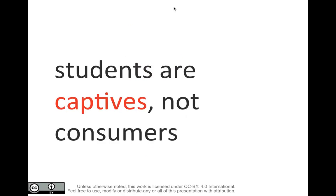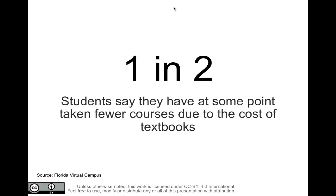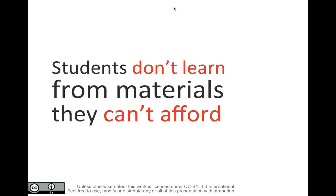What we know is that students are captives, and they're not consumers in this case. It's not students who are making the choice of which textbook to use, but rather the faculty member, perhaps based on a publisher relationship, or because there are more ancillary resources in that particular book, or perhaps it's determined by their department. From a study by the student interest group out of the United States, 2 in 3 students say that they decided against buying a textbook because the cost is too high. And 1 in 2 students say that they have at some point taken fewer courses due to the cost of textbooks. So what does this tell us? It means that students don't actually learn from the materials they can't afford.